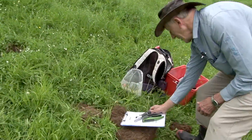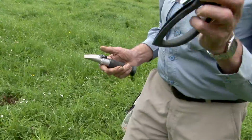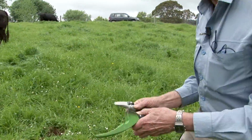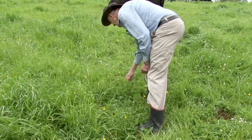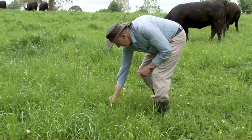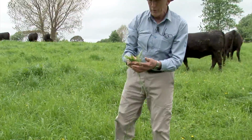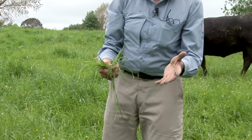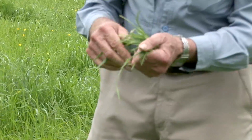And one of the techniques that we can look at is the Brix refractometer. And we can take the refractometer, but first of all we take a little bit of sample, and I'll just sample some pasture now, just taking a representative mix of what we see here. We have a little bit of yarrow, which is excellent fodder. We don't want too much of it, but it used to be, and still is to a degree, sprayed out. We should leave it in there.